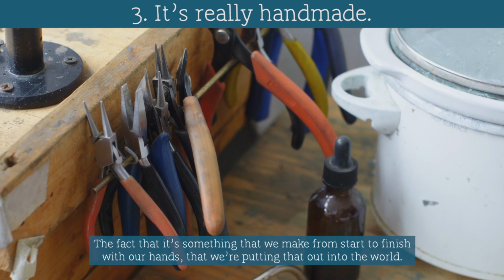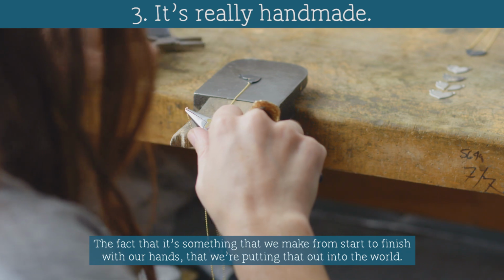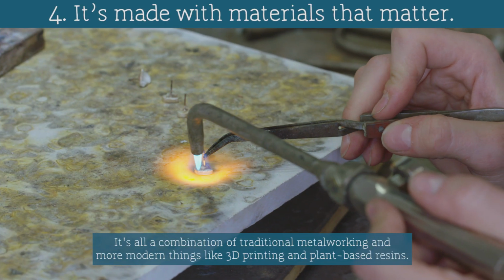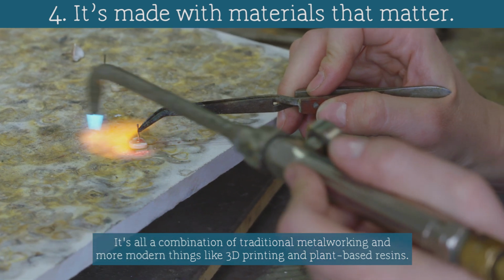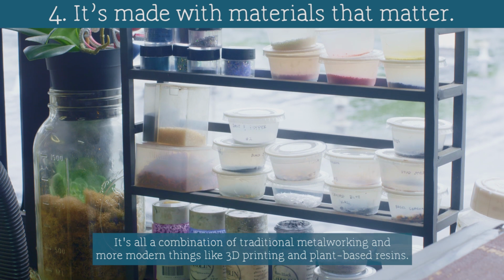The fact that it's something that we make from start to finish with our hands, that we're putting out into the world. But it's all a combination of traditional metalworking and then more modern things like 3D printing and plant-based resins.